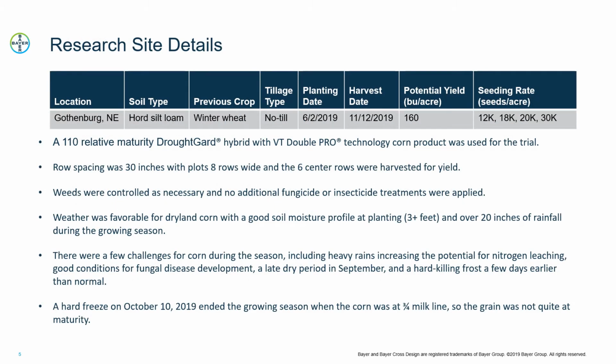And so this was done at the Learning Center. We planted the corn into wheat stubble, no-till, had 110 relative maturity DroughtGuard corn product, 30-inch row spacing, and fairly wet growing conditions last year. Had a hard freeze on October 10th that ended the growing season.